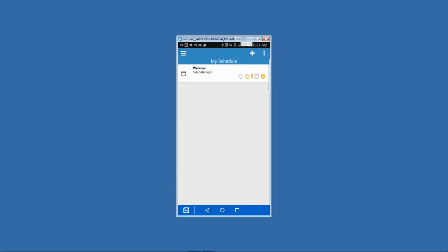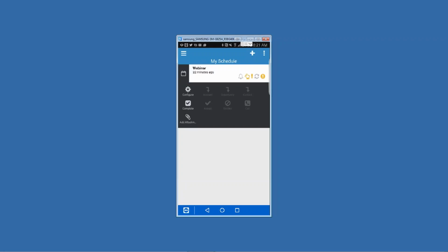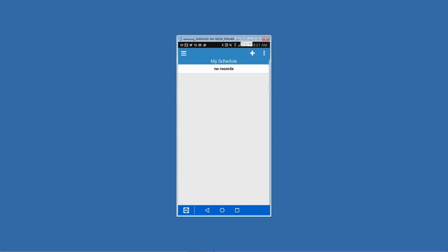So here I can see my schedule. If I pull this down, it says 5 minutes ago, but we've been going for, I don't know, 20 minutes or something like that, right? So it's automatically getting full data in here. I have quick action items that I can do here. So I'm going to say I'm going to complete this, and I am driving with my thumb.